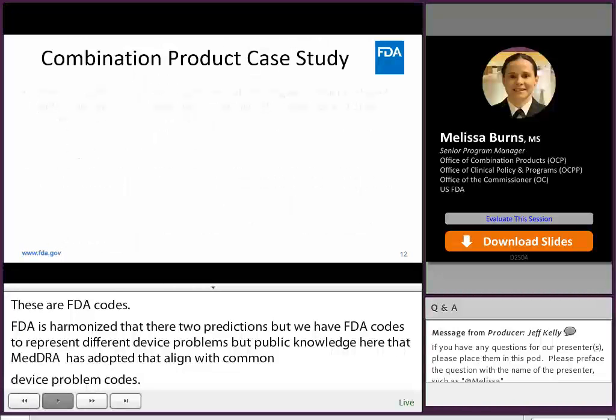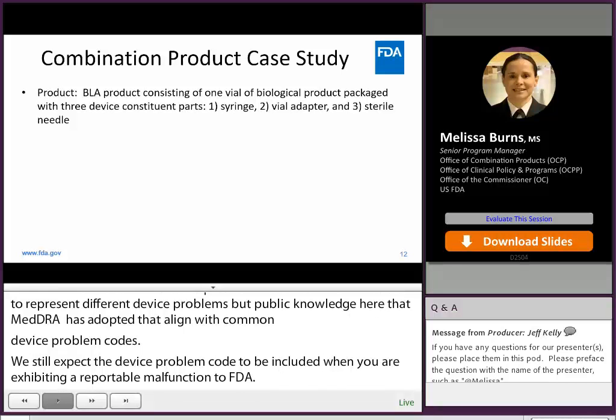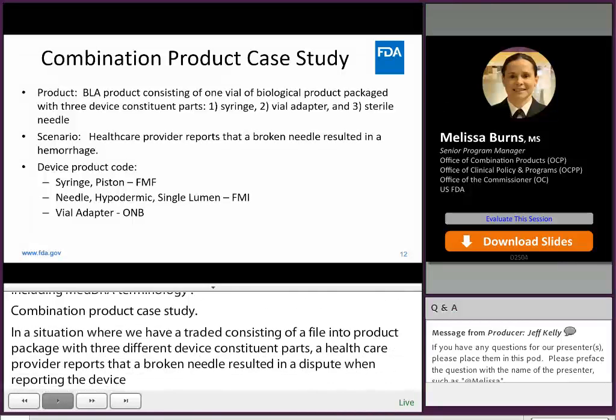Combination product case study. In a situation where we have a BLA consisting of a vial of a drug product packaged with 3 different device constituent parts, a healthcare provider reports that a broken needle resulted in a hemorrhage. When reporting the device information, you would report the device product codes that apply to the 3 different device constituent parts of the combination product: FMF for the syringe, FMI for the needle, and ONB for the vial adapter.